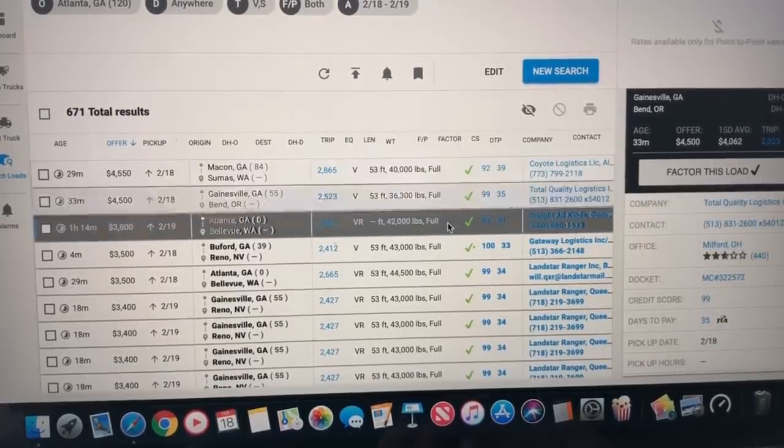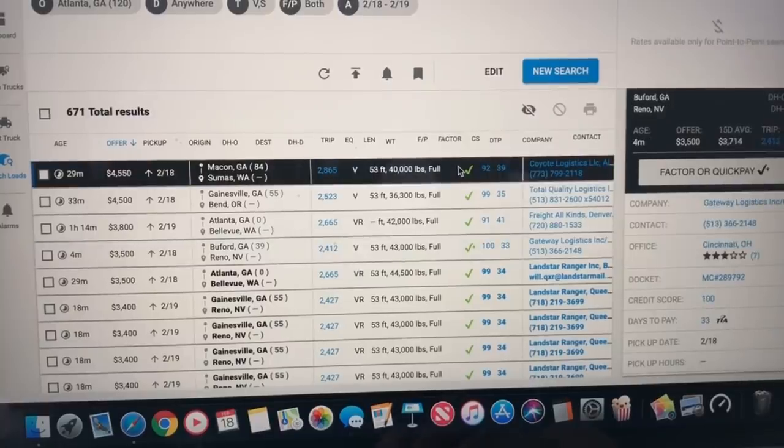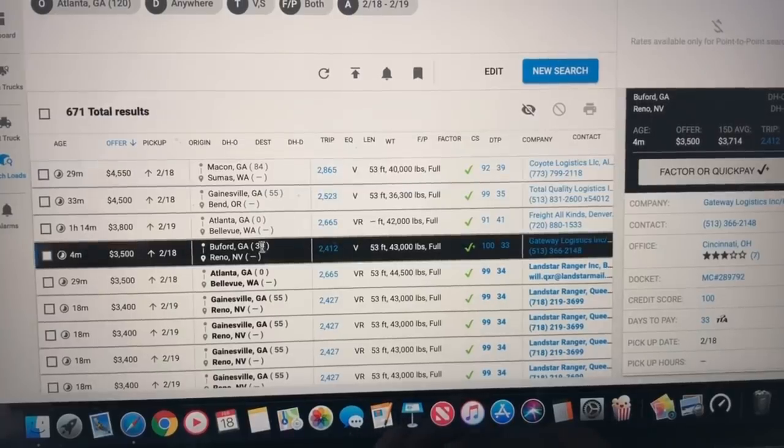On these loads right here, you can click on them and highlight them. But over here, this is the tool that has been beneficial for me. You can see the lane rate average. Right now, the lane rate average is $3,700 on this. They've got it posted. No, I'm on the wrong one. Come on, that's a Buford. The internet's slow. Anyway, you get the gist of it.